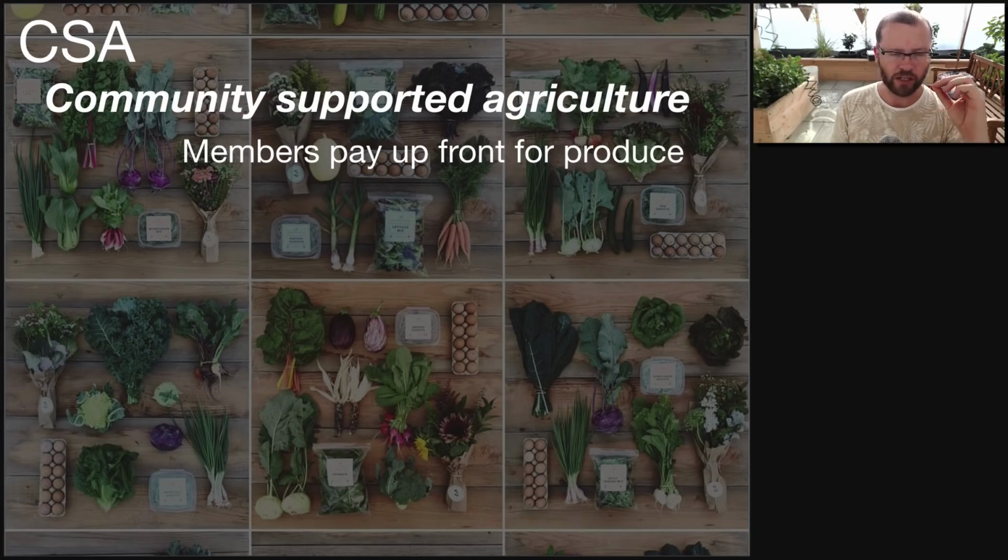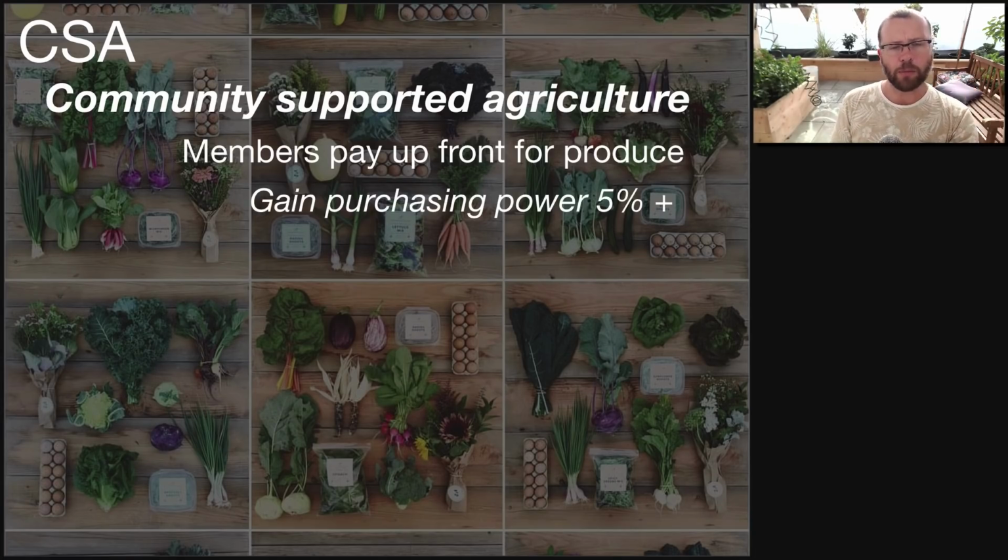We are going to look at some variations, but this is the basic CSA model. This is where it all started and how it works, really. Usually when people pay up front for the produce, they get some kind of kickback in that they gain some purchasing power from their dollar. It's just like buying a stock or a bond. You get paid in some kind of dividend. Here you're getting paid in produce, and because you're paying up front, you get a bit more for your dollar. That could be an extra 5%, or it could be more. When I show you some of the different types of CSAs, you'll see more of what I mean.